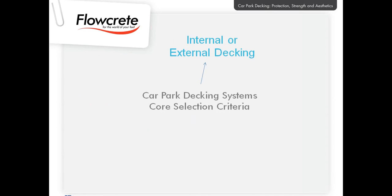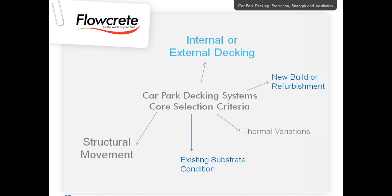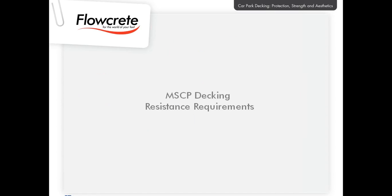So we've just identified some of the critical elements of a car park product. The next thing to consider is the car park structure itself. Is it an internal or external decking? Is it a new or refurbishment project? Are there any thermal variations? What is the substrate condition? What is the level of structural movement? Where are the key locations of significant abrasion and wear resistance? Ramps and turning areas, for instance, are subject to much greater abrasion than parking bays. And what is the expected lifespan?